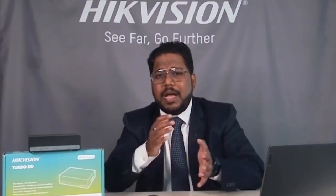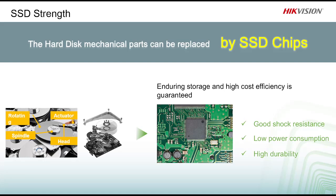Okay. So if you're talking about the advantage compared to a hard disk, आपके laptop में hard disk है या आपके DVR में वहाँ पे hard disk है, but कहीं ना कहीं अगर SSD use करते हो, so what will be the advantage? Yes, the hard disk's mechanical parts can be replaced by a simple SSD chip in this kind of DVR, where all the mechanical movement is removed. जहाँ पे आप देख सकते हो, enduring storage with high cost efficiency is guaranteed, because if you are talking about the hard disk, there are lots of mechanical parts over there. So this all produces noise, and the power consumption is also very high. So good shock resistance you will get while using the SSD, as well as SSD consumes low power compared to a hard disk.